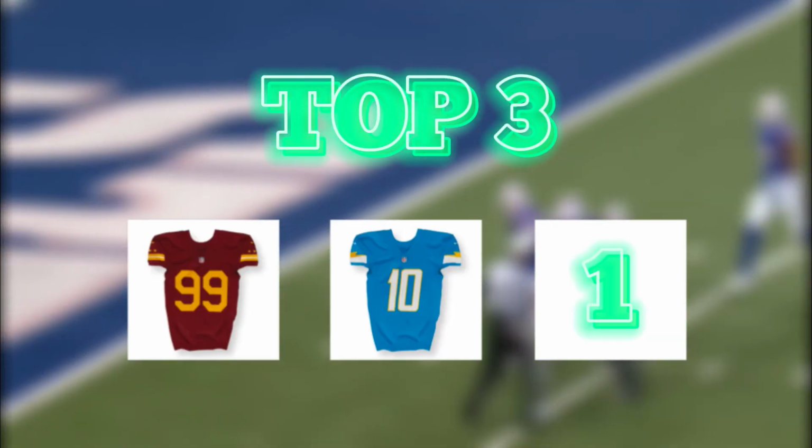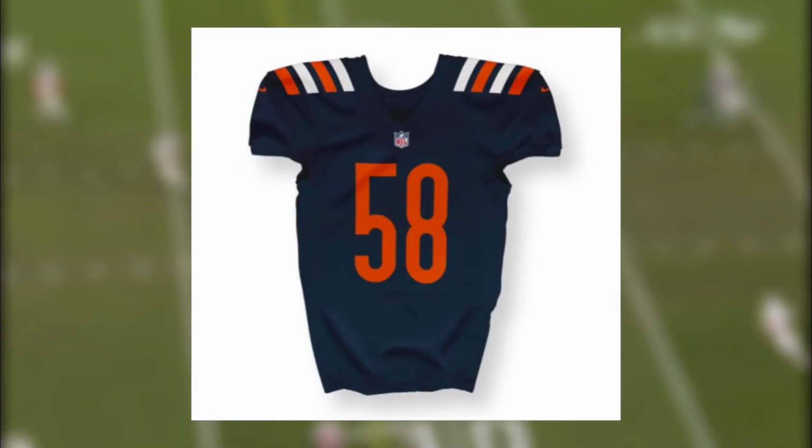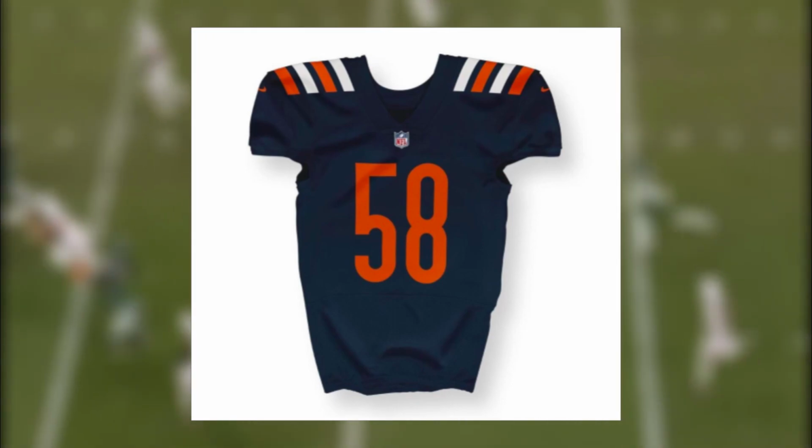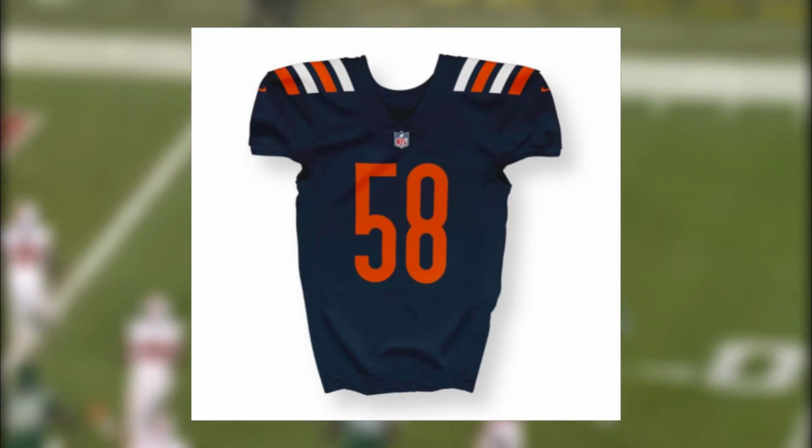And number 1 is the Chicago Bears. With an underrated color scheme, it's easy to make a good Bears jersey. I like the stripes on top of the shoulder pads instead of the traditional side placement, and coming from a Packers fan, this was the best custom jersey here.